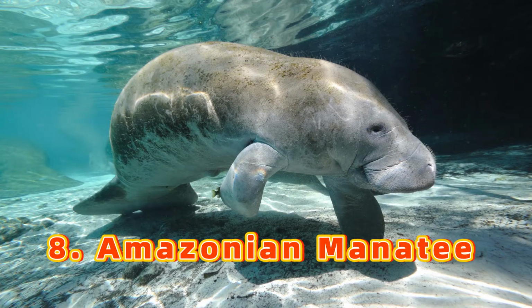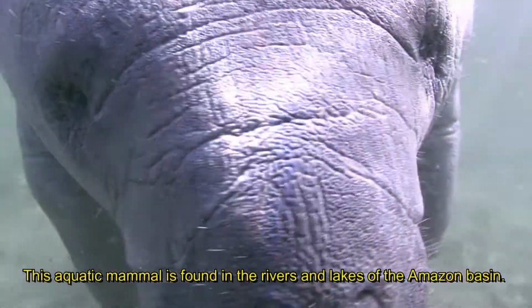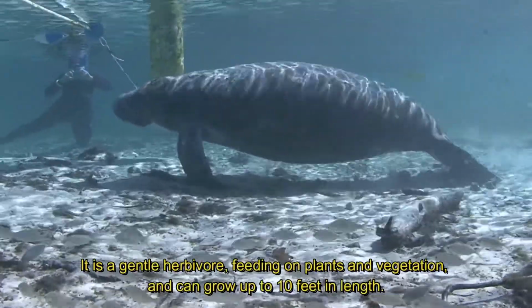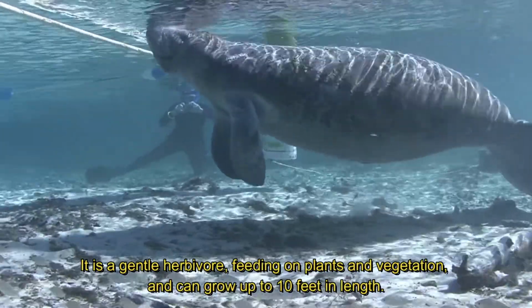8. Amazonian manatee. This aquatic mammal is found in the rivers and lakes of the Amazon basin. It is a gentle herbivore, feeding on plants and vegetation, and can grow up to 10 feet in length.